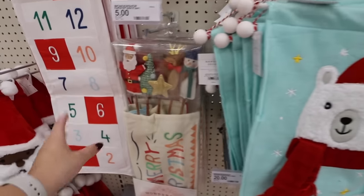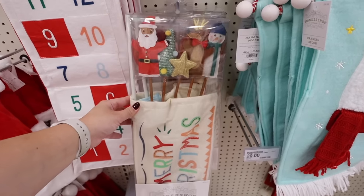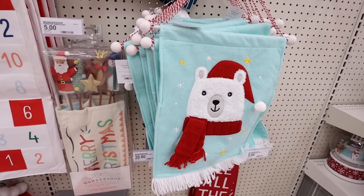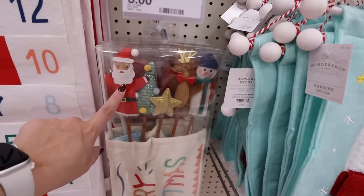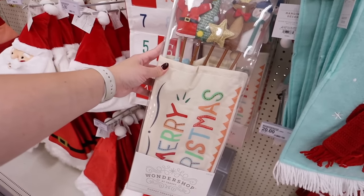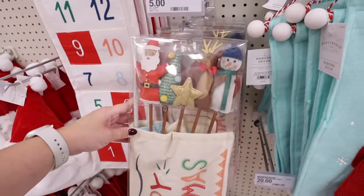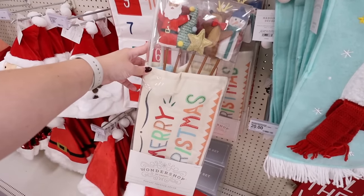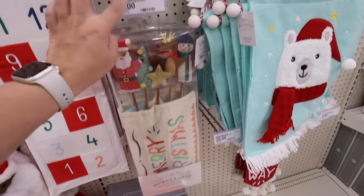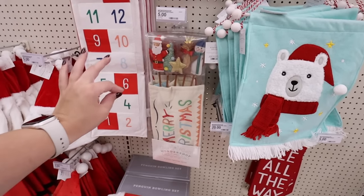This is $5. But what is so cute is this little theater. So it just sets up, I'm gonna put a picture right here. It sets up like this little stage almost with the curtains. And then it comes with these little puppets. The only reason I don't think I should get this is because I'm afraid that she would try to put these in her mouth and the other side is just a stick, so I worry she would potentially get hurt. But I think this is so adorable. They have it in the wrong spot. It's not $5, it's actually $20. But this is so cute, brand new for this year.